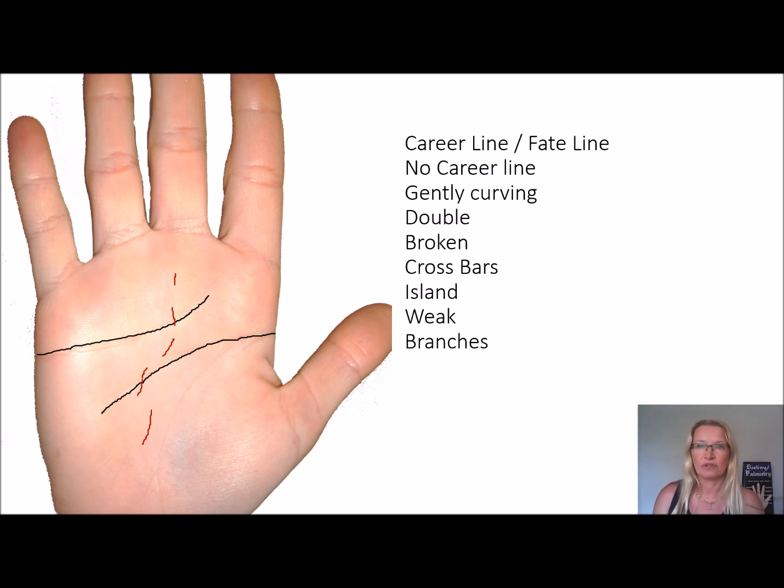And if on the non-dominant hand, the line is clear, and on the dominant hand, it's fuzzy, it's showing that the person might have, once upon a time, had excellent goals, had excellent ideas, were doing the right thing, and then something has happened and they've lost their motivation, they're no longer working, and the line is fading in the future.